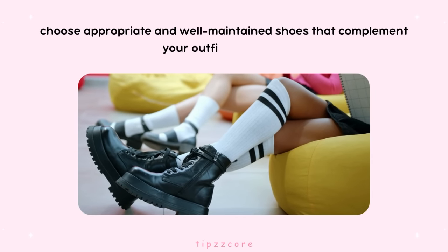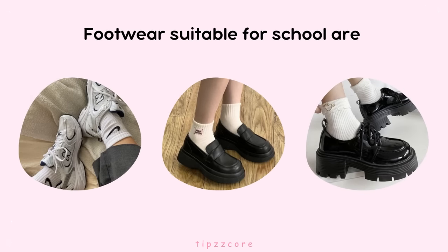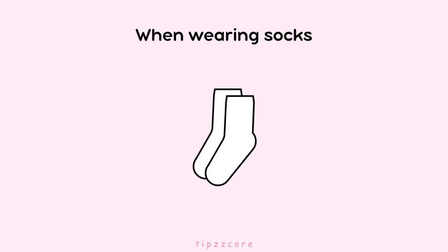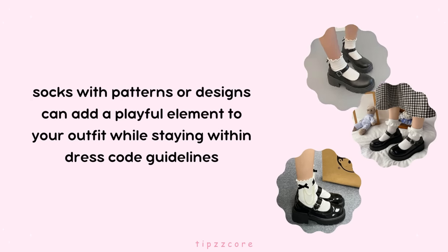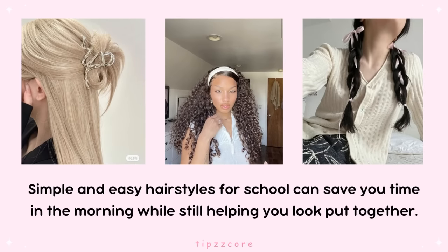For footwear, choose appropriate and well-maintained shoes that complement your outfit or uniform. Footwear that are suitable for school are sneakers, loafers, Oxfords, boots, ballet flats, and moccasins. When wearing socks, socks with patterns or designs can add a playful element to your outfit while staying within dress code guidelines.